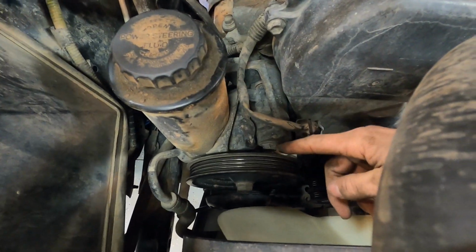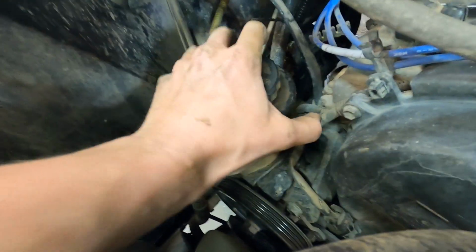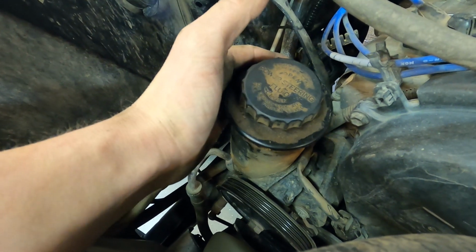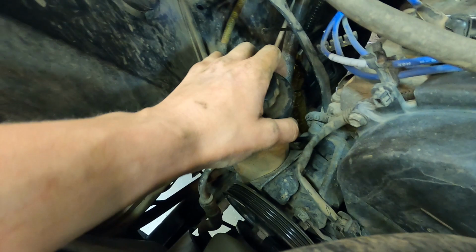Over here you've got the pivot bolt right there. You've got the locking nut for the adjuster, and then the adjuster nut on the other side of the power steering pump. You can find it pretty easy. For that, what I did is I just grabbed the top of the power steering pump and pushed it. You can see how much play you have there.